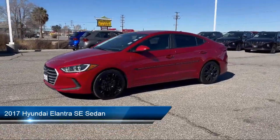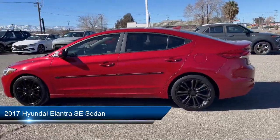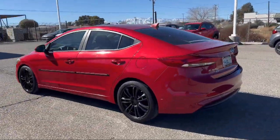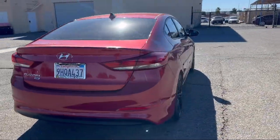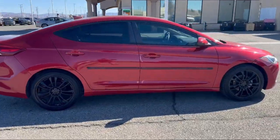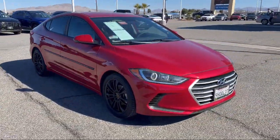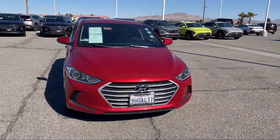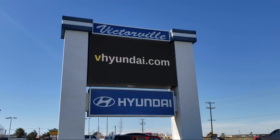It comes equipped with premium cloth seat trim, electronic stability control, speed sensing steering, Sirius XM satellite radio, keyless entry, AM/FM Sirius XM CD and MP3 audio system, outside temperature display, air conditioning, tire pressure monitoring system, traction control, and has less than 85,000 miles on the odometer.